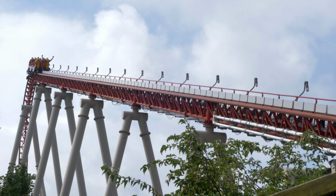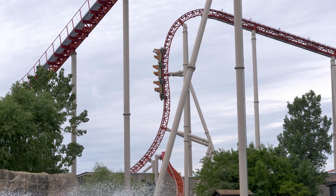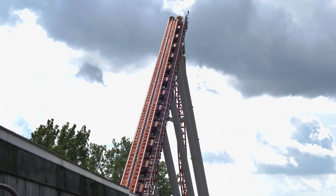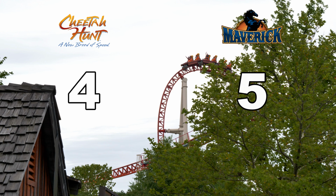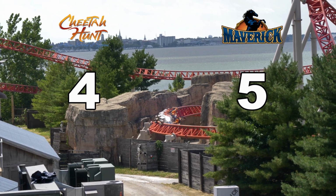Its drop is shorter at 100 feet, but with that beyond vertical dive, you are whipped over that hill. Doesn't matter where you are seated, you are getting ejected. The element then pulls out sharply into that low to the ground turn, instantly switching from negative to positive Gs.